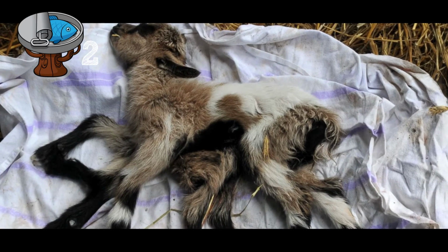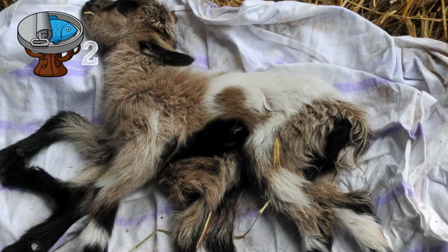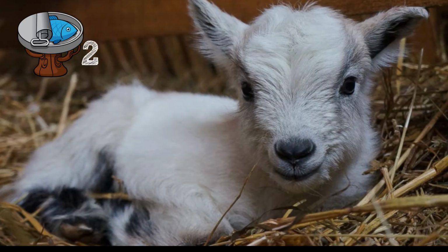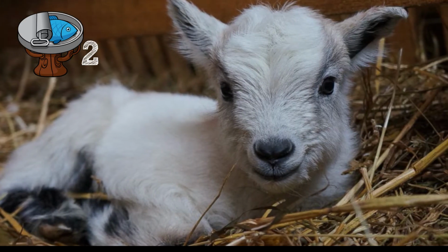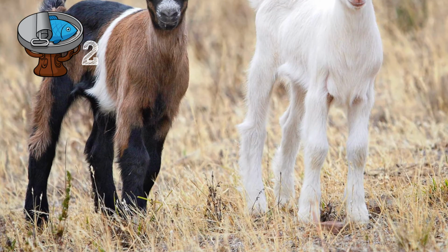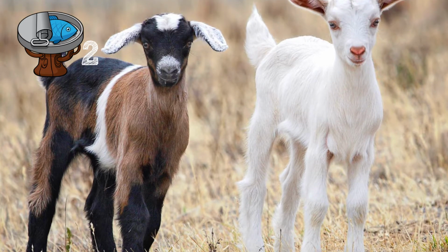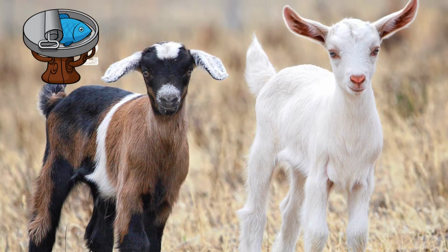Number 2. This adorable baby goat has double the legs it should. In addition, he was born a hermaphrodite, with both boy and girl parts. His deformities were not survivable, as he was unable to walk. Experts believe he unsuccessfully reabsorbed his twin before he was born.